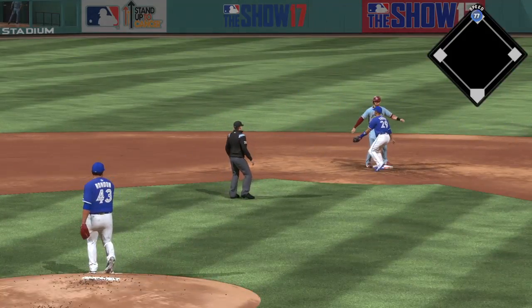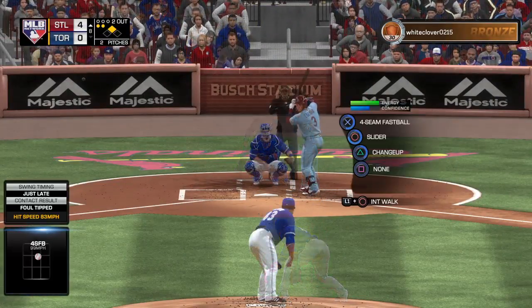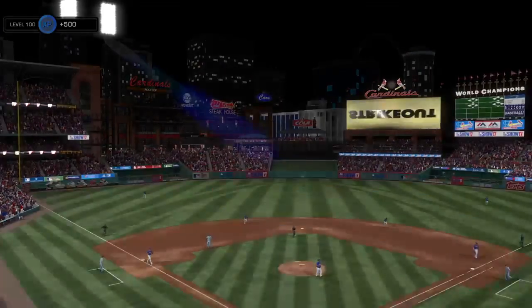Spin and a throw back to second. Don't want to forget about him. And this one's tapped foul at home plate. That's a big fastball, obviously, and we'll have to leave it there as this.